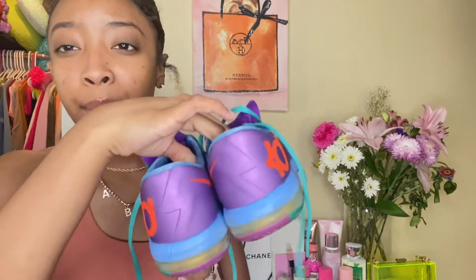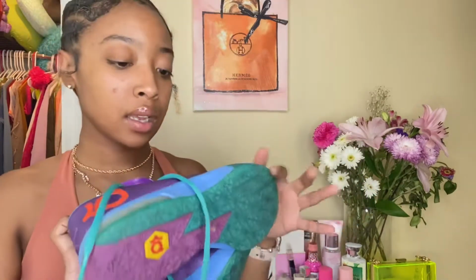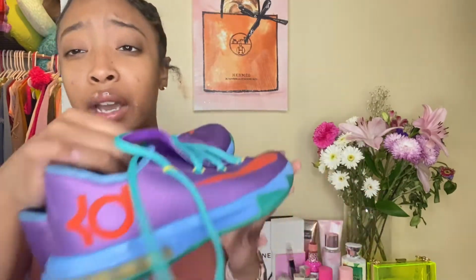I haven't. The last pair of shoes that I'm going to sell are another pair of KDs, and these were the really popular Rugrat KDs. Yeah, these were my babies, but like I said, I don't wear them, so I would rather sell them to someone who wants them. I never wore my tennis shoes like that, so yeah, check my Depop.